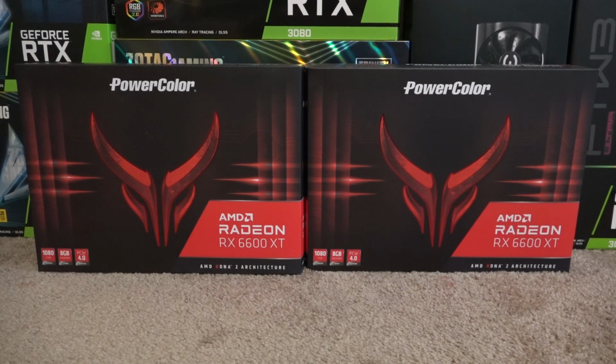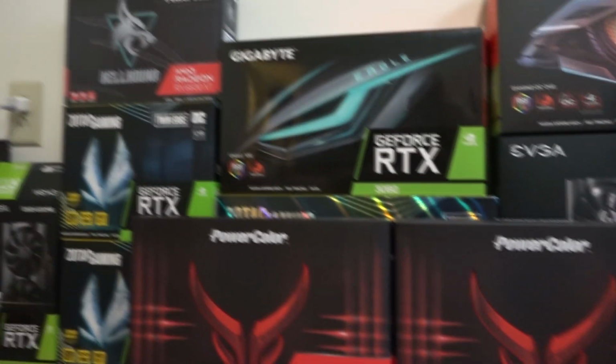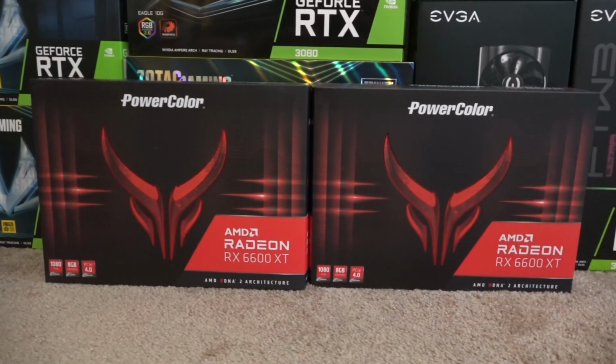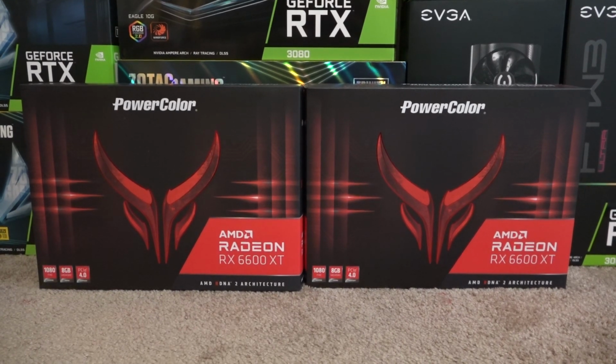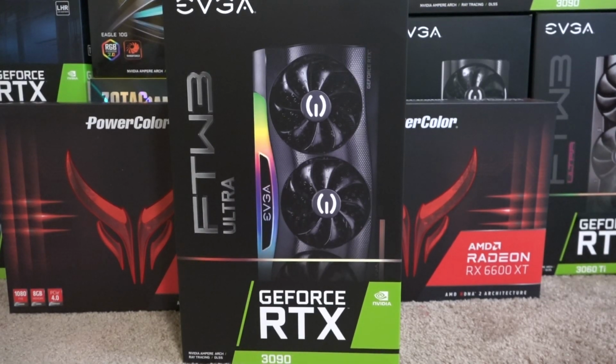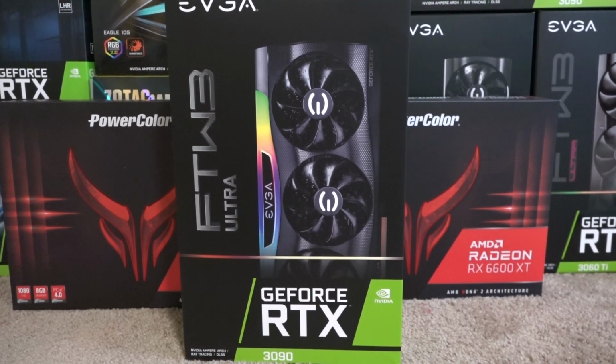We also managed to pick up 2 more 6600 XTs, and I think now we have enough for a rig. There's one more up there, and there's just so many around my room, and I haven't done anything with them. I don't even know, but I'll figure that out one of these days, and we'll get a rig going of these. So definitely let me know what cards you guys have picked up recently, and then also let me know if you've got your EVGA stuff that you've been on the wait list for.